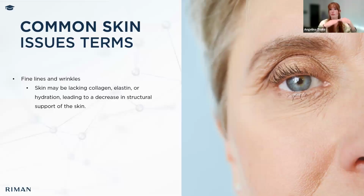So this is allowing for firm support of your upper skin layers. And then elastin, think elasticity. This is what's giving your skin the ability to bounce back. So if you pinch your skin and it quickly bounces back, that's elasticity. And then, of course, lastly, hydration. Both collagen and elastin bind well to hyaluronic acid and to water within the dermis.